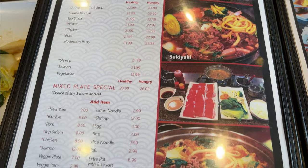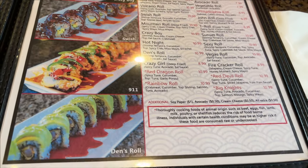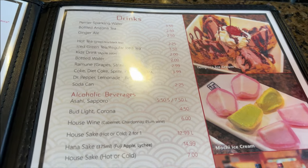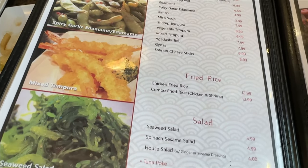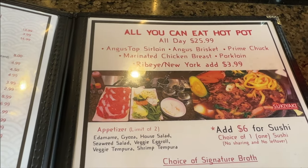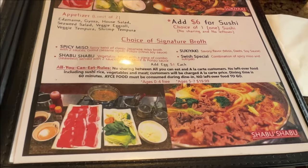Here's a look at their menu. They do have a lot of a la carte options if you don't want the all-you-can-eat. They have sushi, bento boxes, and a variety of different appetizers to choose from. The all-you-can-eat is $25.99, and add in $3.99 if you want the premium ribeye or the New York cuts of meat, and an additional $6 if you want sushi on top of that as well. And you can only get two appetizers.